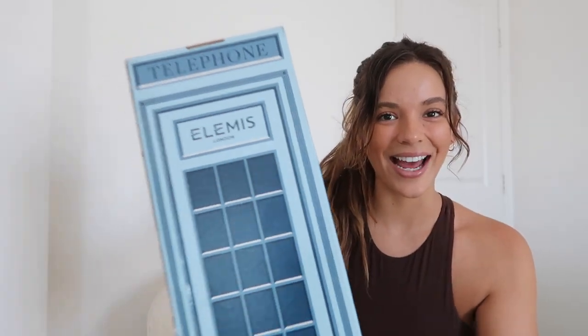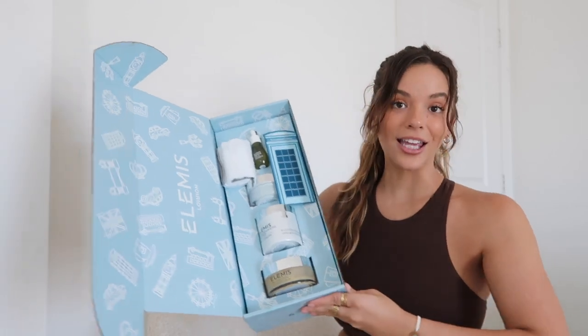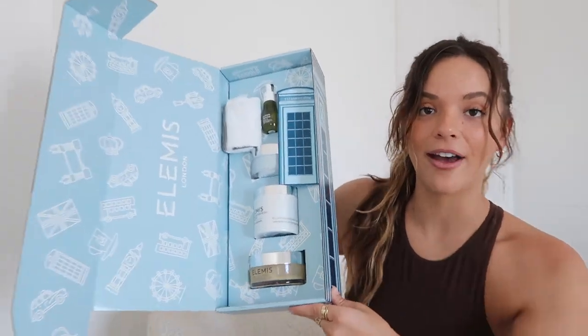Okay, here is the next box. I have never used this brand before, so I'm super excited that they sent me some gifting, Elemis London. I'm gonna open it up, skincare brand. And you guys know I've been trying new clean skincare. This is the absolute cutest packaging I have ever seen.